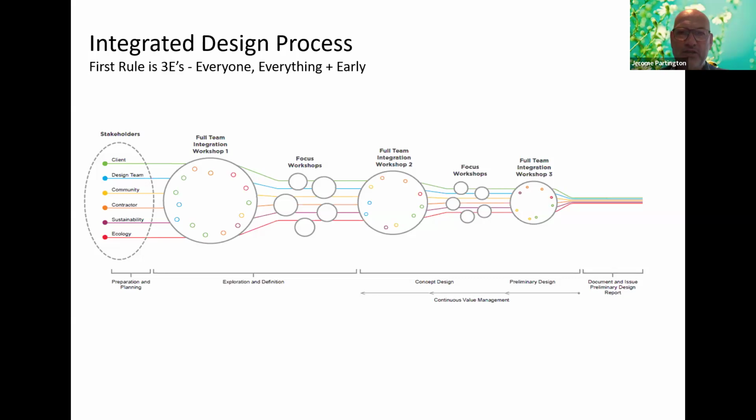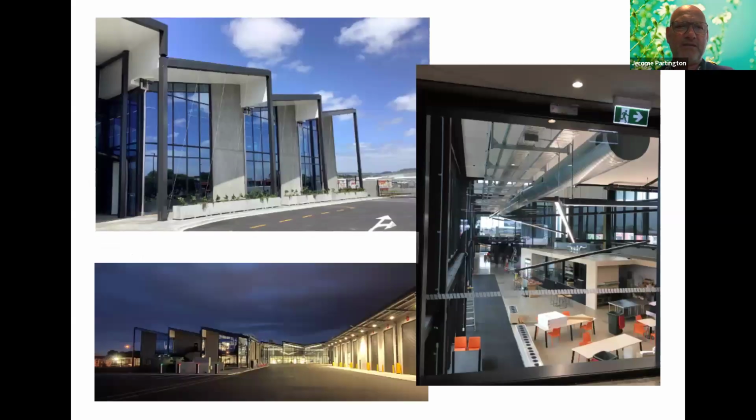So this is an example of the project. This is a couple of photos of the project completed. That's the front entrance, top left; top right is an interior view of the office space and some of the meeting rooms. Very pared back services, huge amount of focus on the envelope and the quality of the glazing. And then the bottom left is a picture from the yards and the workshops back towards the office building.